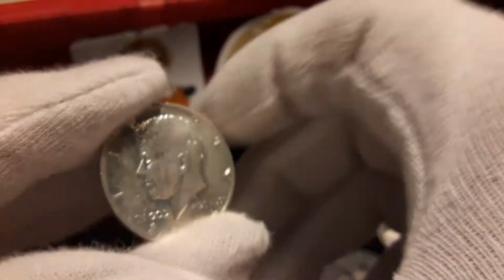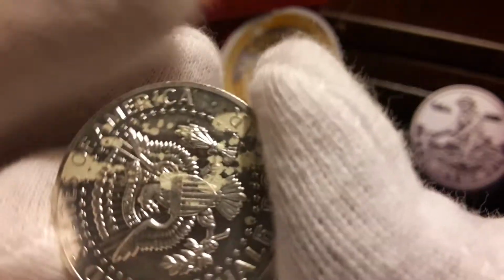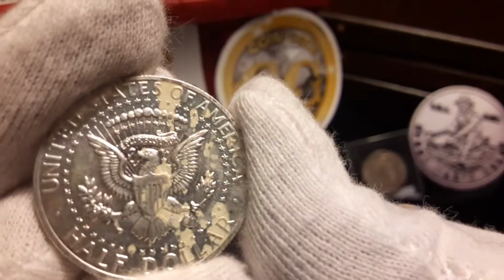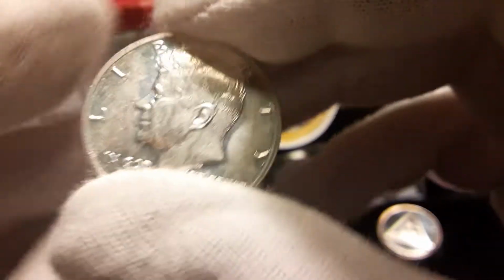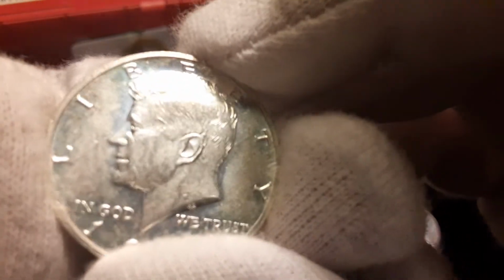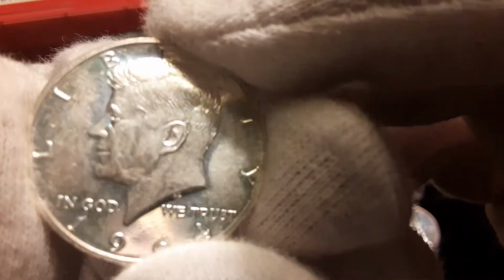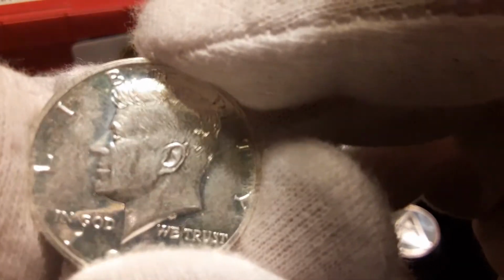I don't have one, so this is my first example of it. And unfortunately, you can see that it was not well taken care of. But as Rob Finds Treasure says, you know, I'll take it. To me, it was a nice find, just floating around in the junk bin. My LCS didn't even realize what it was.